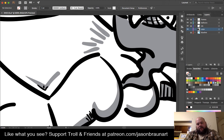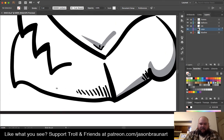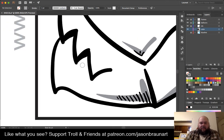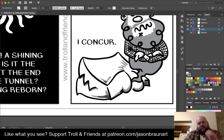Hopefully that reads as a butt. If not, I can go in and adjust it. And this shadow here. And of course we'll have shadows under the teeth. Yeah, so we'll zoom out and see what that's looking like.